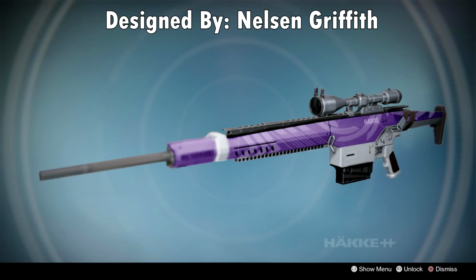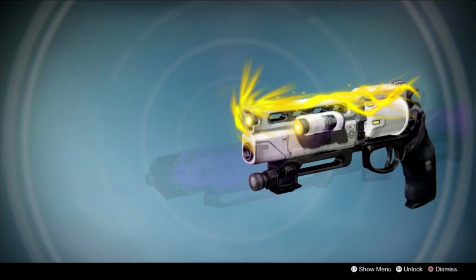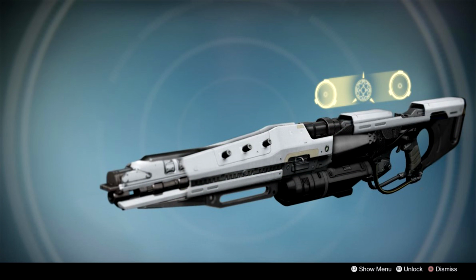We then have the Point of Density, exotic sniper rifle concept by Nelson Griffith. After that, we have the Harbinger, exotic hand cannon concept by Fuzzdoffer Poo Poo. Then we have the Graviton Maul, exotic sniper rifle concept by Killin' Joke 4. And lastly, we have the Angel, exotic sniper rifle concept by Benjamin Radiman himself.